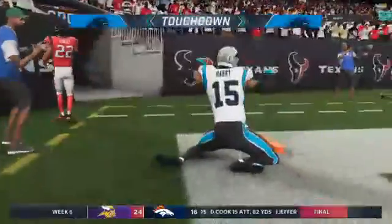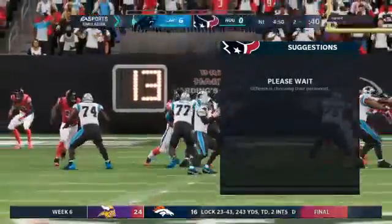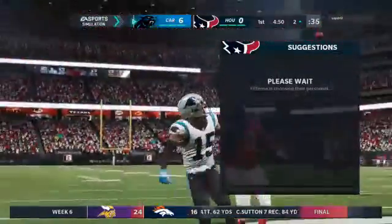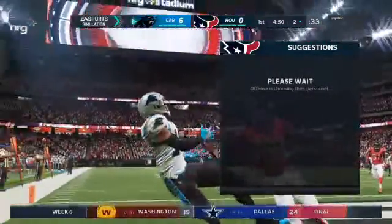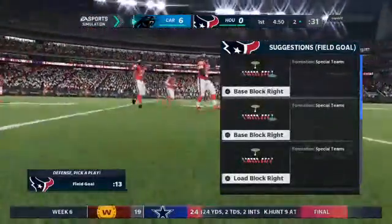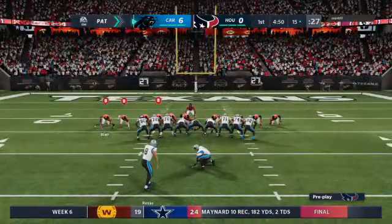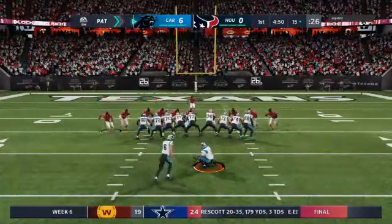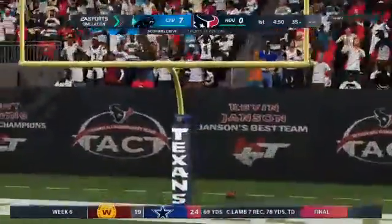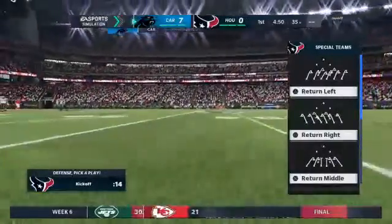And he's got it. Touchdown, Panthers. N'Keal Harry, his third touchdown now on the year. And the Panthers take it right down and score on the opening drive. Aldrich Rosas on for the extra point. And this will be good to give the Panthers a 7-0 lead. Makes the score Panthers 7, Texans nothing.